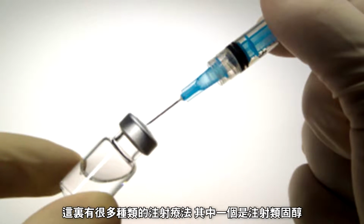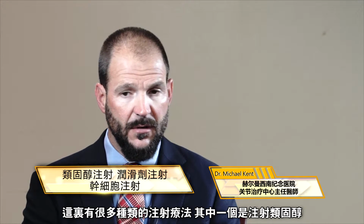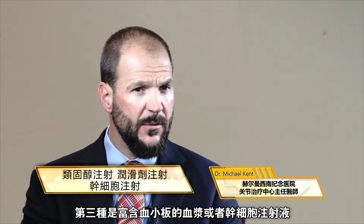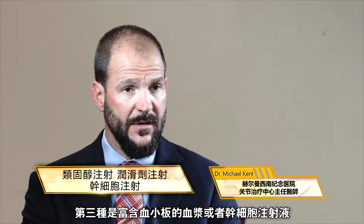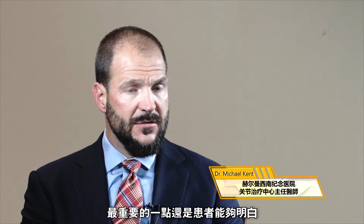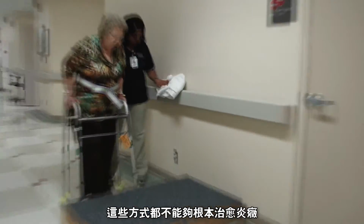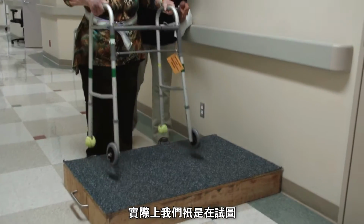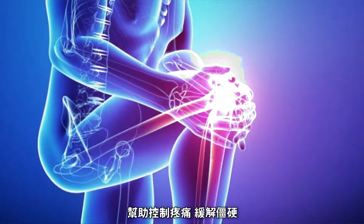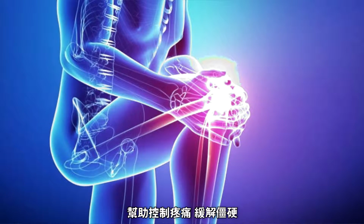The third thing is injections, and there's multiple types of injections out there. One is a steroid injection, two is a lubricant type injection, and three is either platelet-rich plasma or a stem cell injection, and so those injections can all be tried. It's important that patients understand that none of those treatments will cure the problem. Essentially what we're trying to accomplish with those treatments is to help control the symptoms, and so we're trying to help control swelling, help to make pain better, help to make stiffness better.